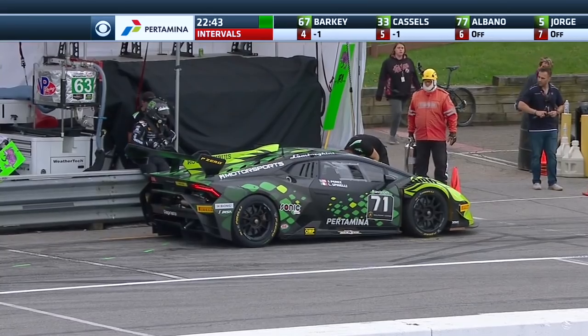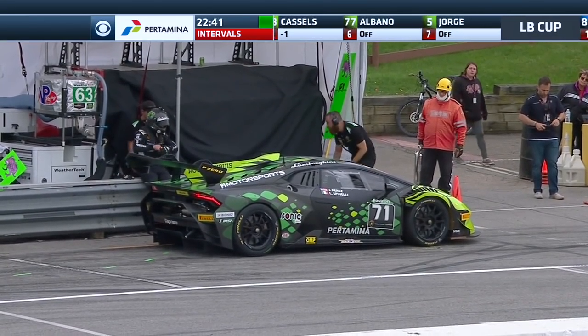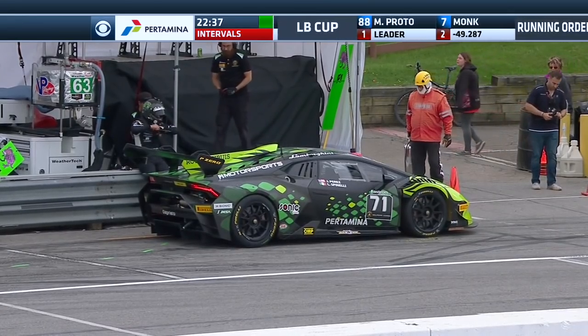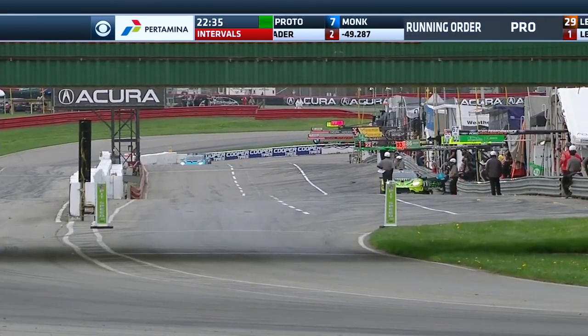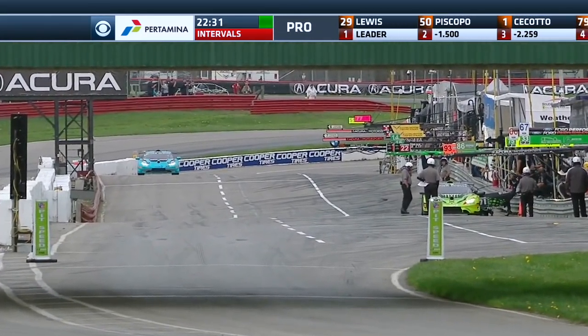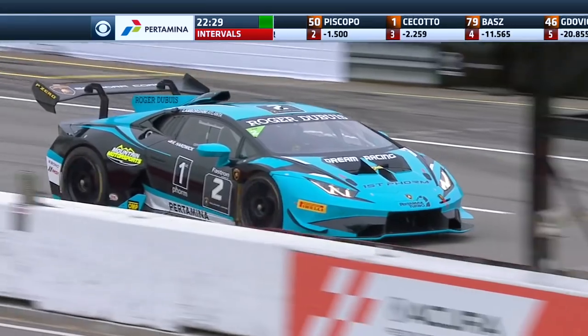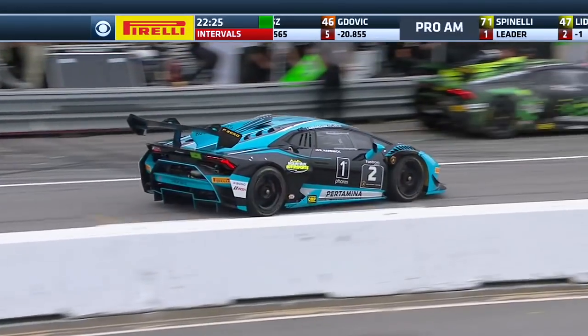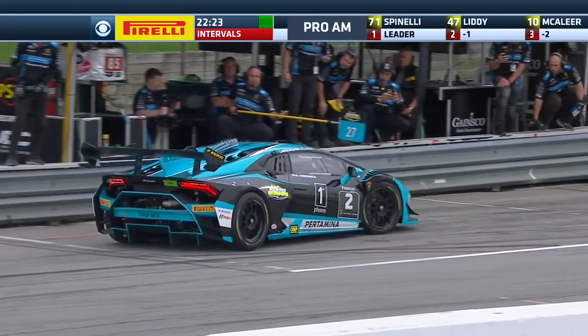Spinelli already out of the 71 Lamborghini. The Broad dealer group supporting the P1 Motorsports car, and JC Perez will be jumping into that car. Now, the key thing now is them getting this pit stop done, the belt's done up. Don't sit on your belt when you get in. Don't get one twisted, because you cannot drive with a twisted lap belt.